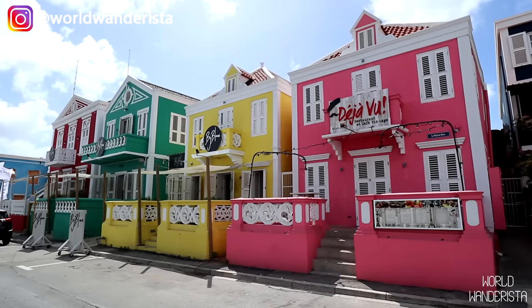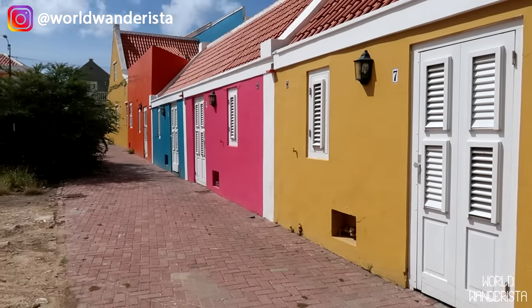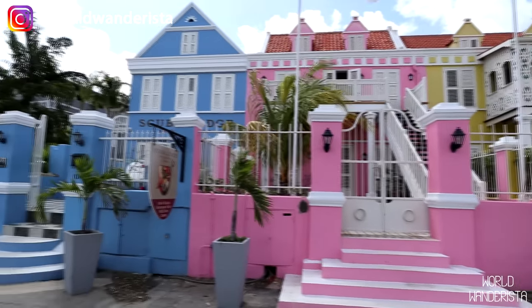Is an area with more colonial houses turned into boutique hotels, shops and bars. At night it is a very vibrant area, but also by day it is fun to explore.